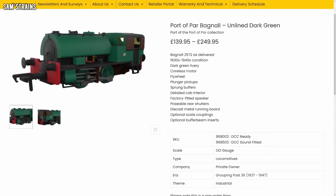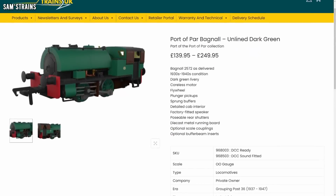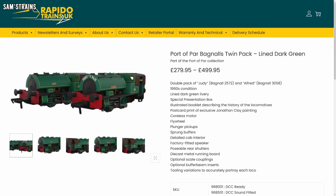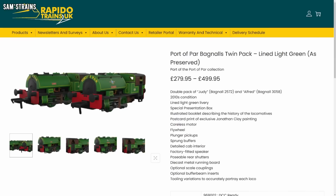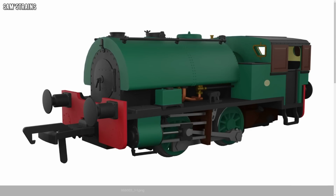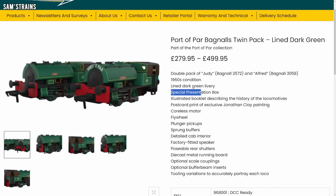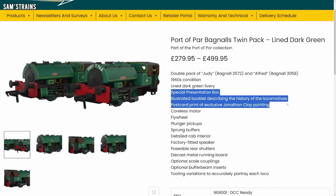Now, these new locos will be available individually from Rapido, but they're also doing something a little bit rare here. They're offering Alfred and Judy in 2-packs, and these are going to be available in the dark green livery and also the lighter green livery, which looks absolutely gorgeous. The individual locos are a little bit different. These are the unlined dark green and then Alfred in the modern yellow livery. Now, you don't actually save any money by buying the 2-packs. In fact, they're a couple of pence more expensive, which is strange, but you also get the presentation packaging with the 2-packs, as well as an information booklet and also a postcard.